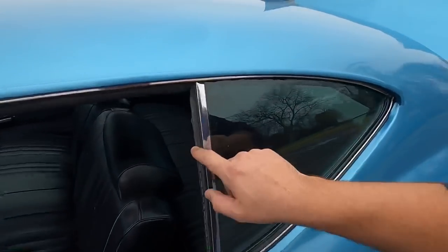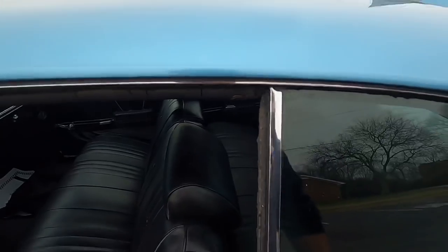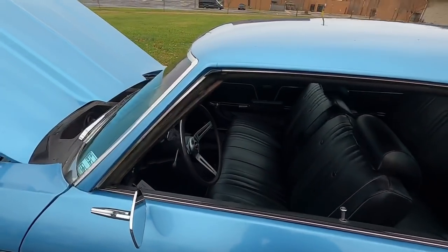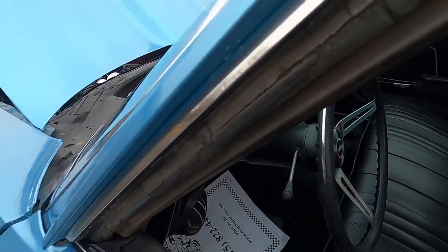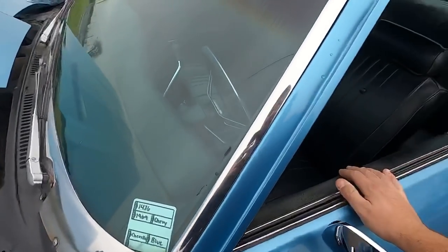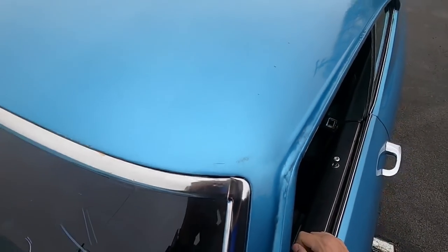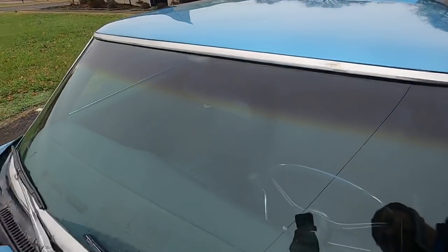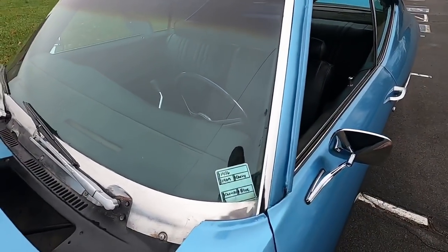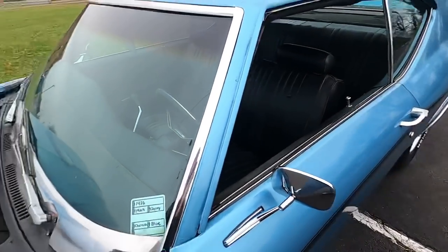Your window here, seal's gone, needs to be replaced. Same with your weather stripping. The weather stripping up in the edge, same thing, crumbling. Little spot there in the pillar, spot up in here in the jamb. And over the roof, it's not too bad. Front windshield, pretty good.